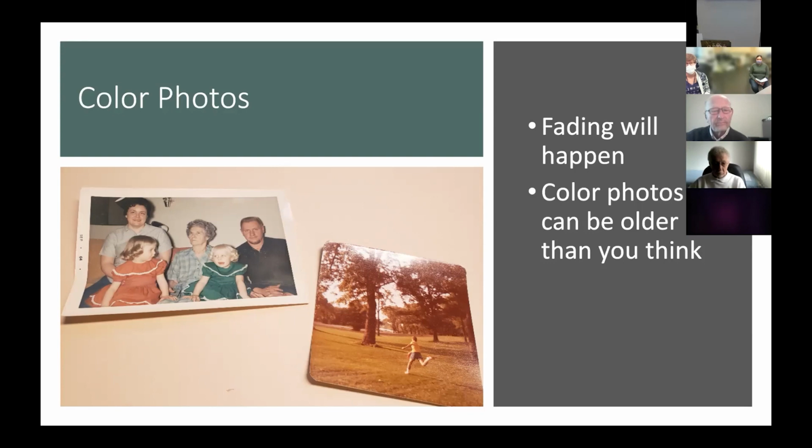Not your attic. Not your attic, not your basement. It's usually better to store photos and books and things like that that are very important to you, documents and things like that, on the first floor of your house. And preferably in an area that you check enough.